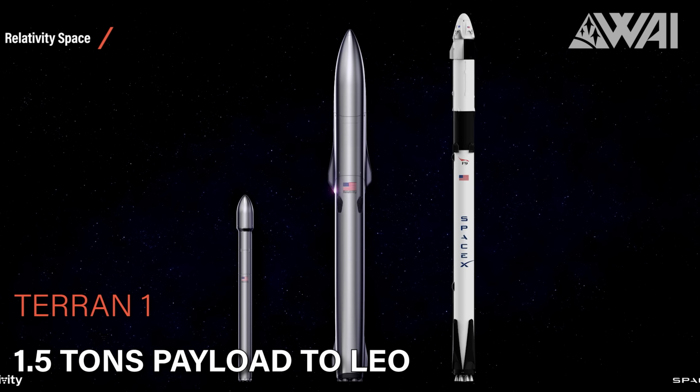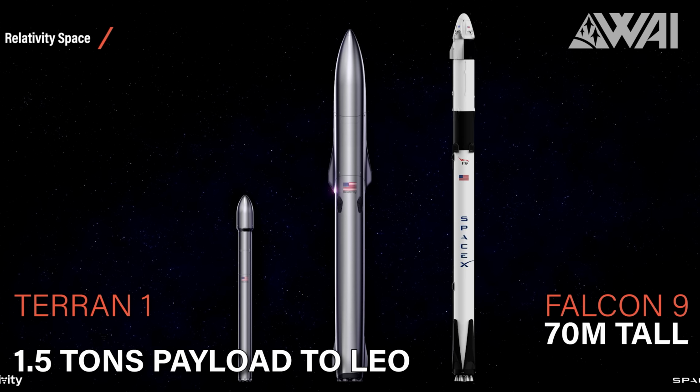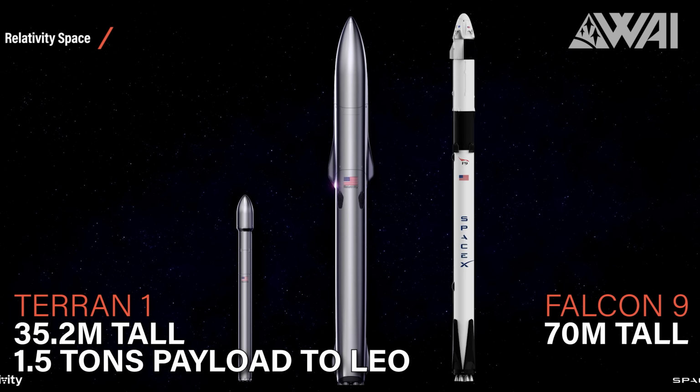1.5 tons of payload to low Earth orbit, and compared to a Falcon 9, which stands 70 meters tall, it's about half the size at 35.2 meters with its fairing attached. Compared to Terran R, which will hopefully be Relativity Space's second rocket, it looks tiny. The reason for this is very simple. Start small, work your way up to the big league, and learn along the way.